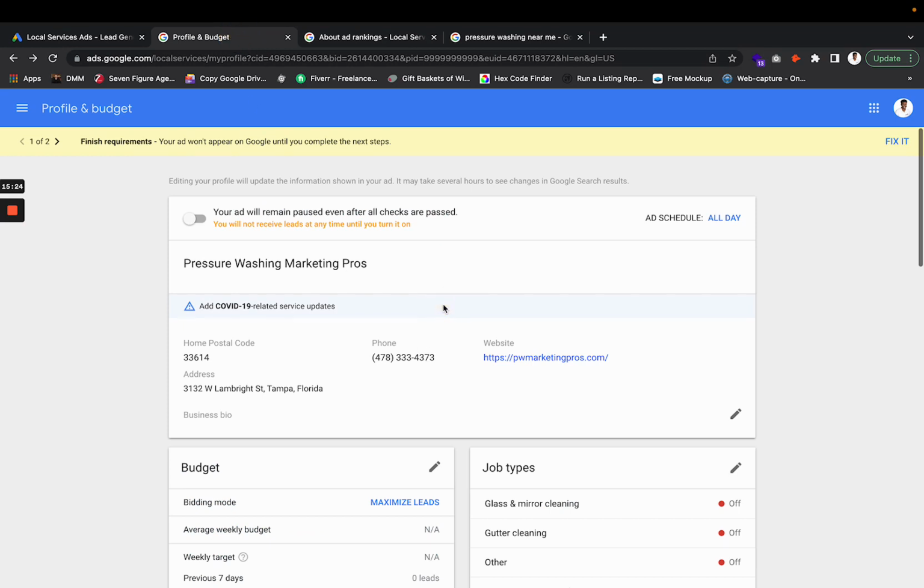You want to make sure that you have a lot of reviews. Google wants to make sure that if they're backing the customer, they're going to get their money back through you guys. They want to make sure it's a real, credible business. So Google is going to prioritize businesses that have really good reviews over the ones that don't. So make sure you're getting your review game up.